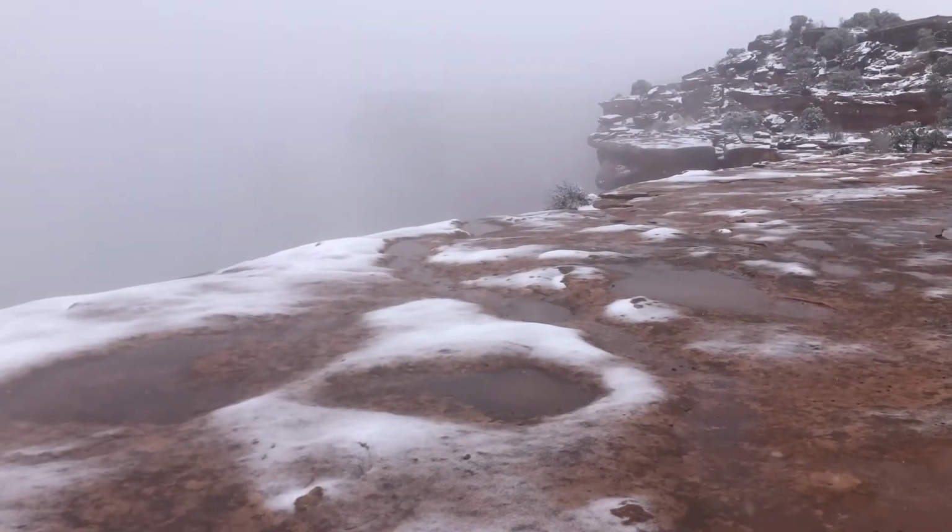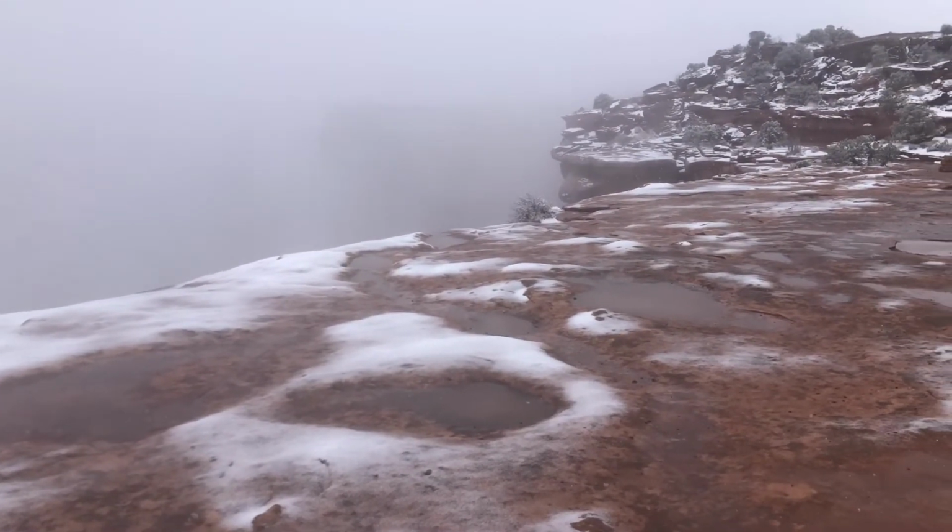National Park Wild, currently at the Grand Viewpoint Trail at Canyonlands National Park.